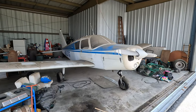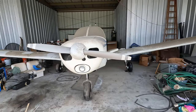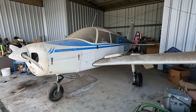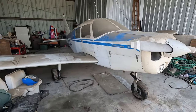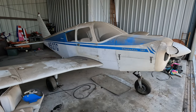We're here at Columbus Metropolitan Airport in Columbus, Georgia. Got this awesome barn find, Piper Cherokee 140, 1968. It's been sitting here for 30 years. Hopefully we can get it up and running, take it back to Pine Mountain. That's where it'll be at its home.